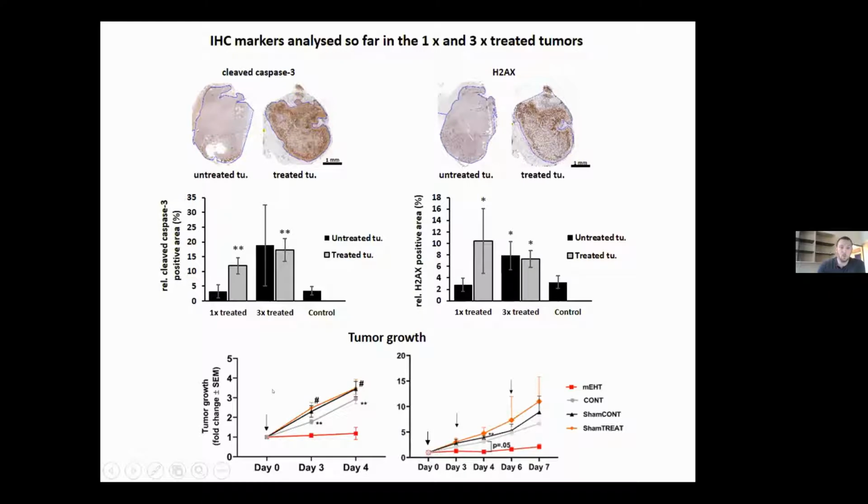The tumor growth curves gave us quite nice results, because after the one-shot treatment, we could see a significant reduction of the tumor sizes after 3 and after 4 days compared to the untreated side of the electro-hyperthermia treated mice, and compared to the sham-treated control mice. After the 3-shot treatment, we also saw a significant reduction in the tumor size on the 4th day, which was maintained after that. But after this experiment, we decided to use the one-shot treatment because it's enough to check that.